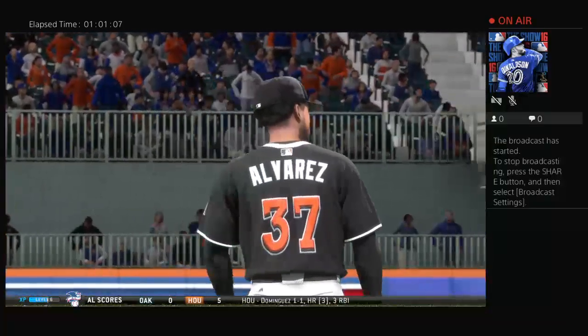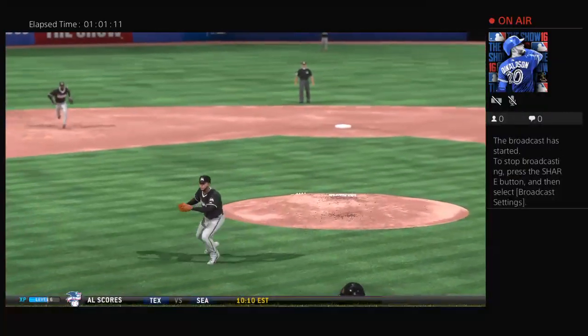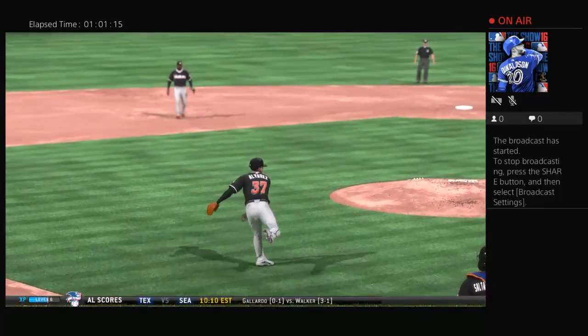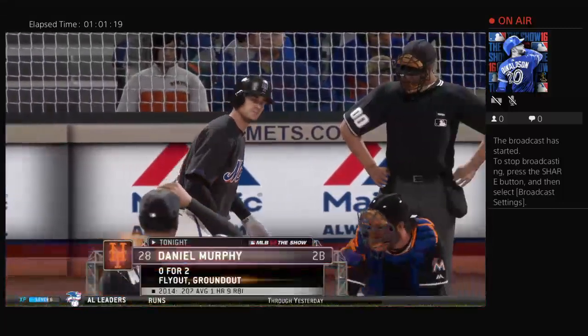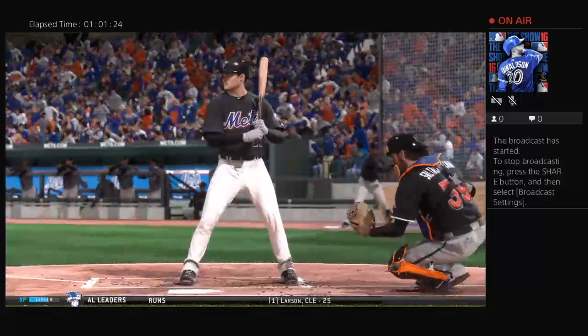Wow, showing some sweet athleticism right there, getting off the mound. This is not an easy play, but he gets to it quickly, and then he makes a good, strong throw for the out. Daniel Murphy will try things again. He's grounded out and lined out in 2 trips.